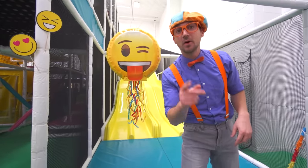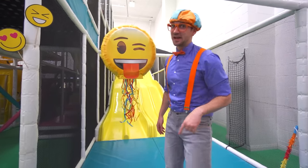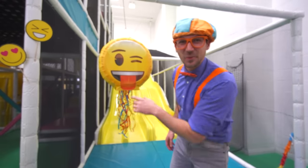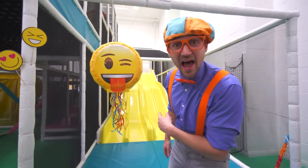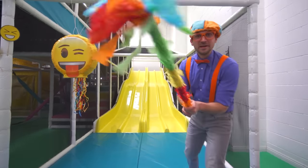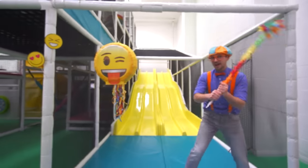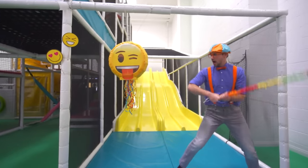Fun learning about emotions with you. Hey, this is a piñata. I think before we go, I should whack it, break it open, and see what's inside. Are you ready? Whoa. All right, here I go.